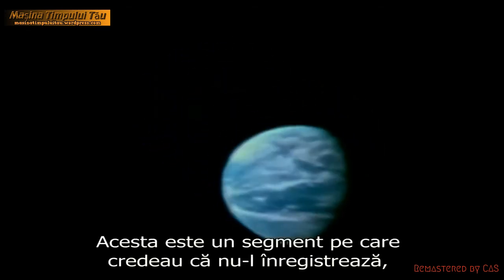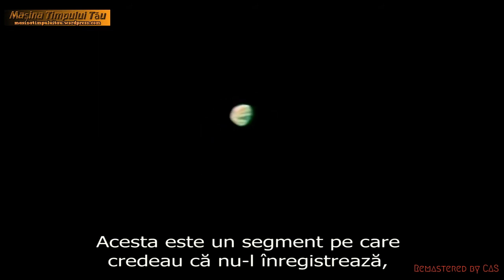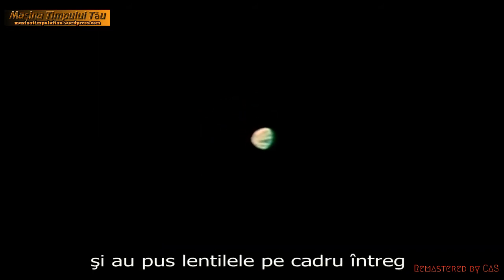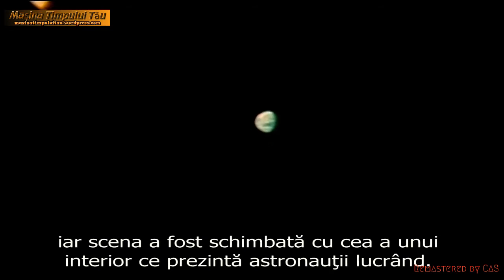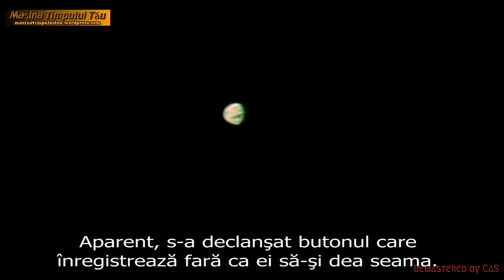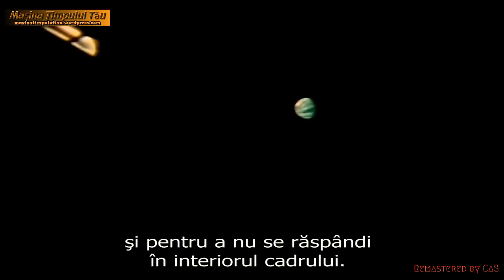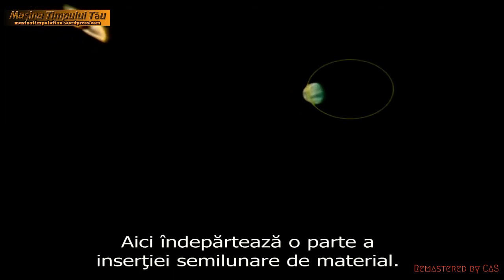This is a segment that they believed wasn't even being recorded, much less suitable for broadcast, for the lens was being zoomed out and the scene was being changed to that of an interior of the astronauts at work, and apparently the stop button popped back up on the recorder without notice. Here is the diffused work light that they used to see camera controls, but not throw light onto the spacecraft's wall. Here they remove part of the crescent insert.